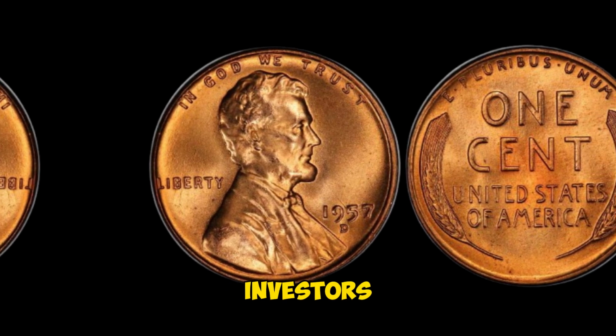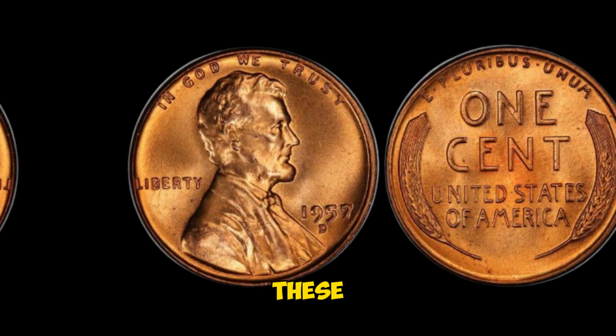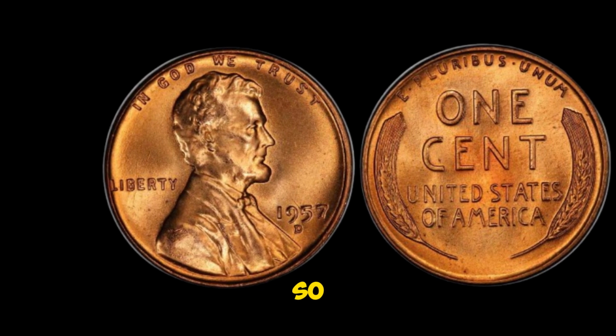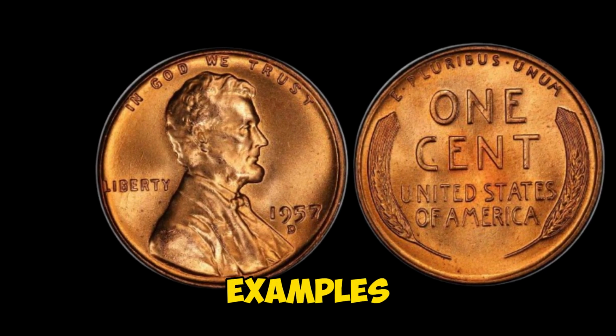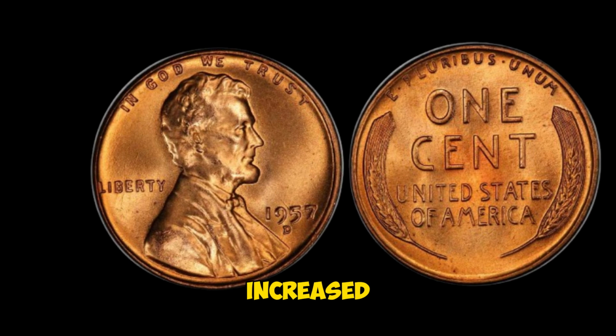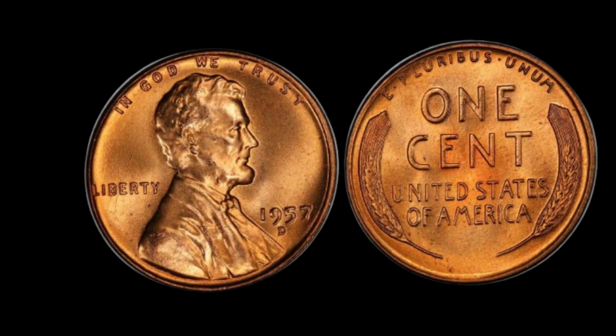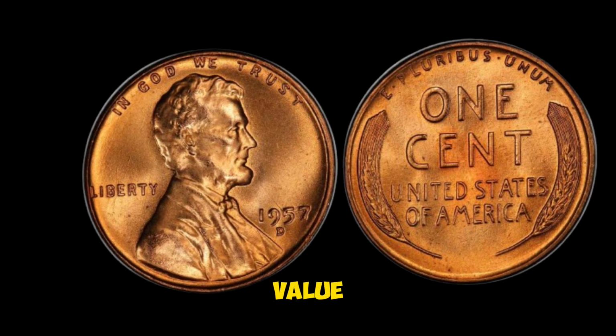Collectors and investors often drive the market value of these coins. As interest in vintage coins grows, so does the demand for well-preserved examples. This increased demand, coupled with the coin's historical significance, contributes to its high market value.